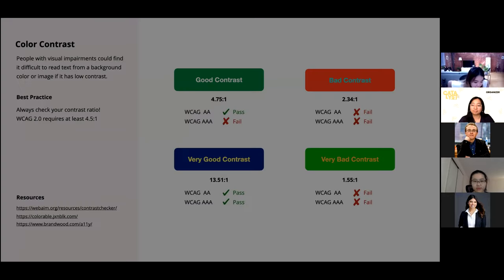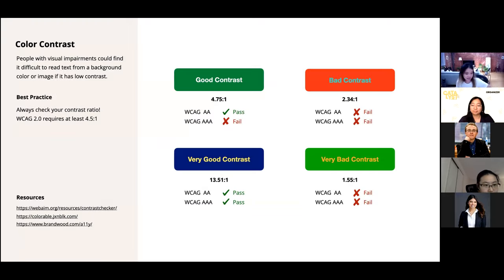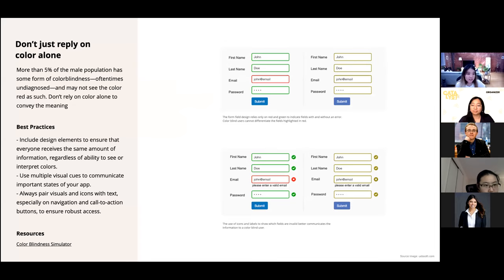All right. Speaking of color, don't just rely on color alone. More than 5% of the male population has some form of color blindness. And again, it's not just for people with color blindness, but there could be a situation where you're looking at your phone under the sun and the contrast ratio is very, very low, so you can't see the color clearly.